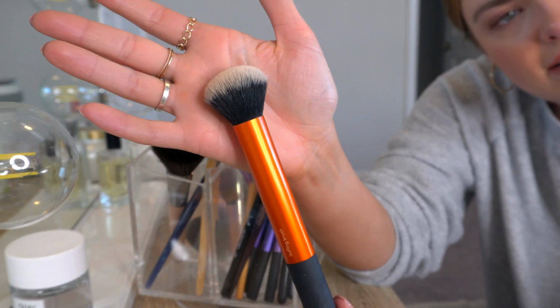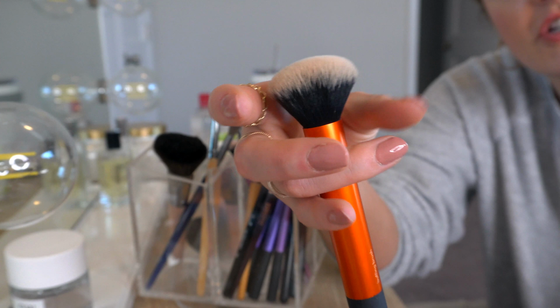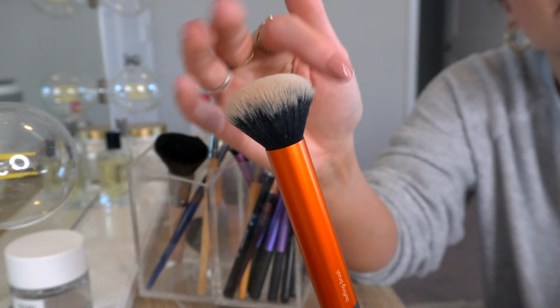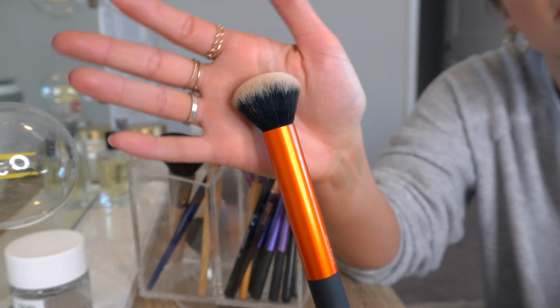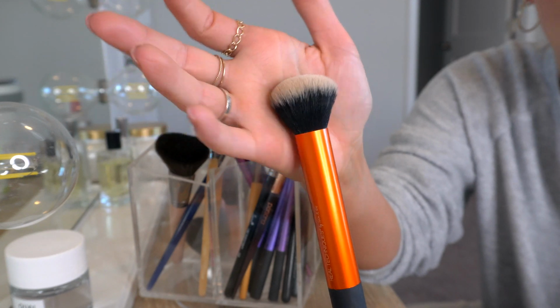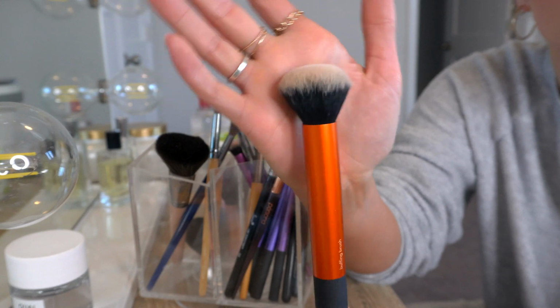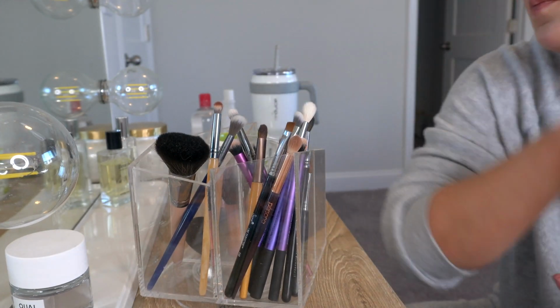Then we have this. This is from Real Techniques. It's the buffing brush. I don't use this one that much anymore. I used to use it for cream bronzer, and I actually might keep it for that because it's a pretty good size. You could use it for cream bronzer or cream blush. Yeah, I think I want to keep that one as well.